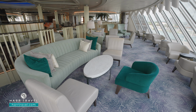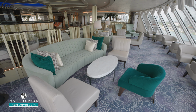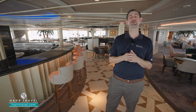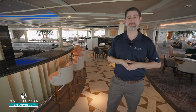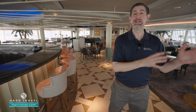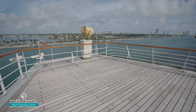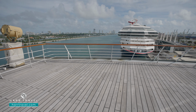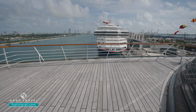Now at its heart, this truly is an observation lounge. You've got all of that beautiful natural light coming in, and of course you can see all those wonderful sights around the world where this ship visits. I really appreciate that there's even a small deck that you can step outside, take some pictures. Maybe you're cruising in Alaska or the Norwegian fjords. You'll have the ability to step out, take those photos, and then come back in and enjoy the world-class service.